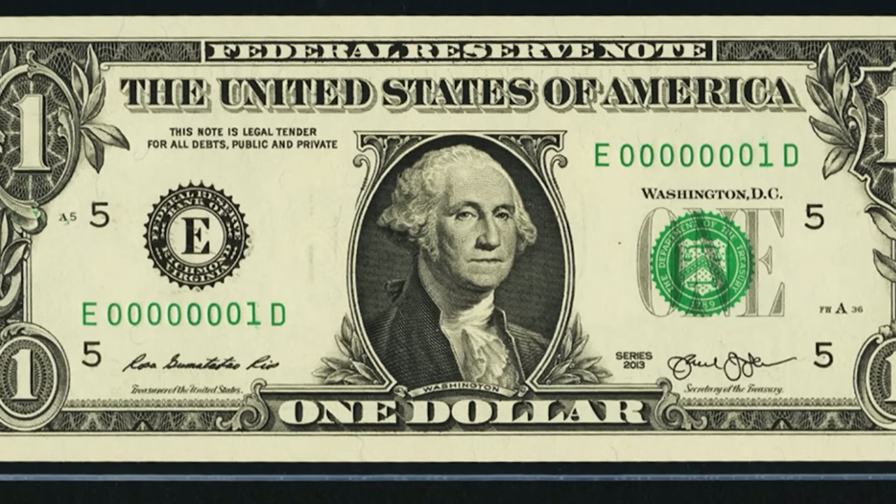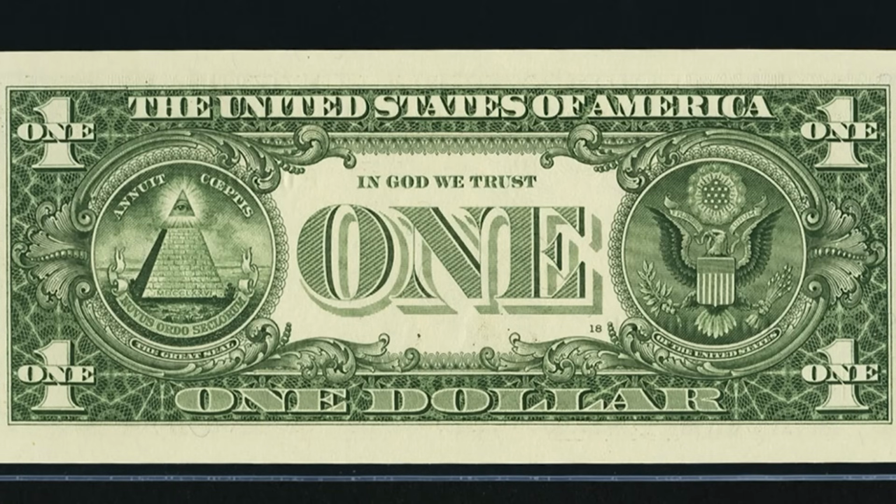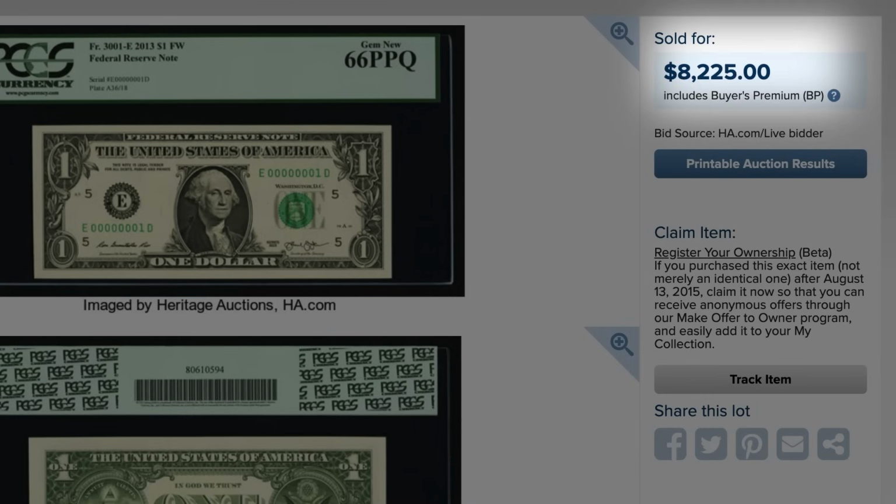This $1 bill, however, which has the coveted serial number 1 from the same year, which is in much better condition, actually sold for over $8,000. So while there's a huge difference between the values of these two banknotes, one thing's for sure: if you find any low digit serial numbers, you're gonna wanna keep them no matter what.